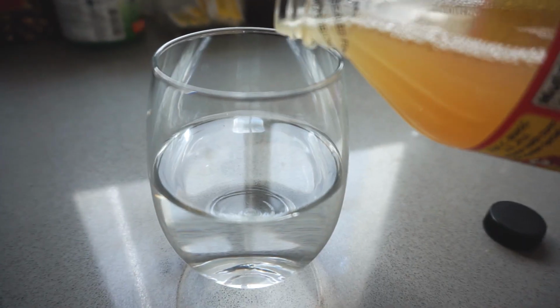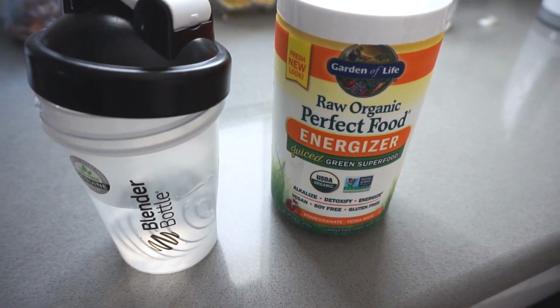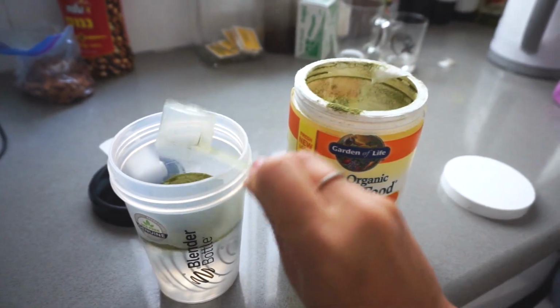First thing in the morning, I drink a tablespoon of apple cider vinegar and about 8 ounces of water. I found that it really helps me when I need to trim down a bit. I then boil some water, and while it boils, I mix up my Garden of Life green powder, which gives me B12 and tons of nutrients.